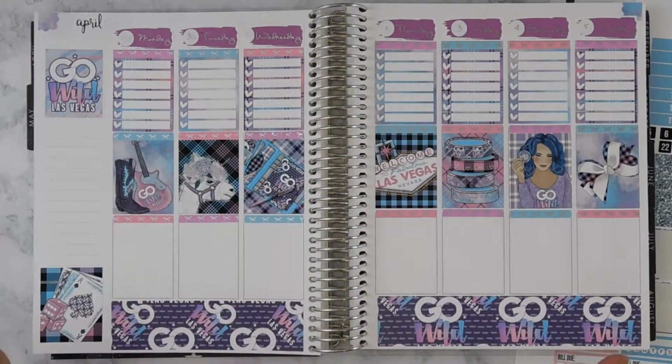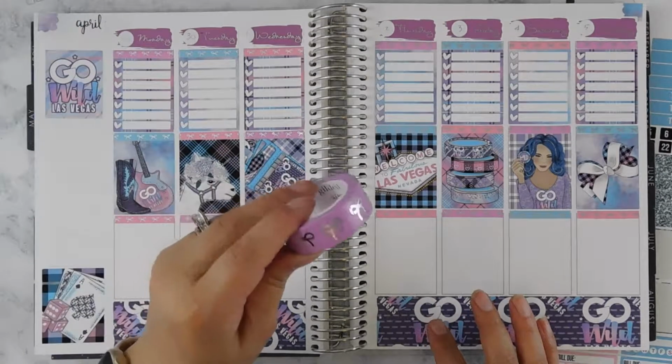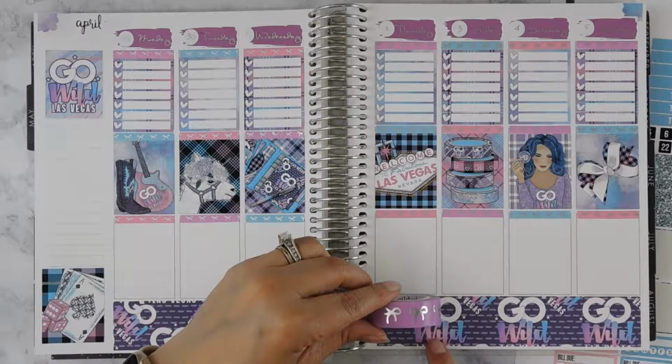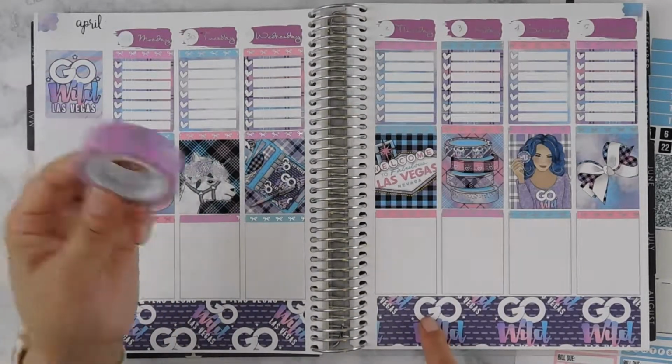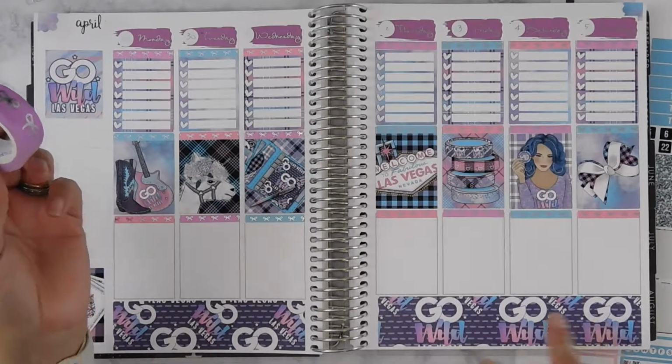Change in plans on the bottom washi. Once I realized I was about to put this down, if I had, then I would have cut off half of this. So the bottom of my washi would have just said go. You wouldn't have seen any of this go wild.